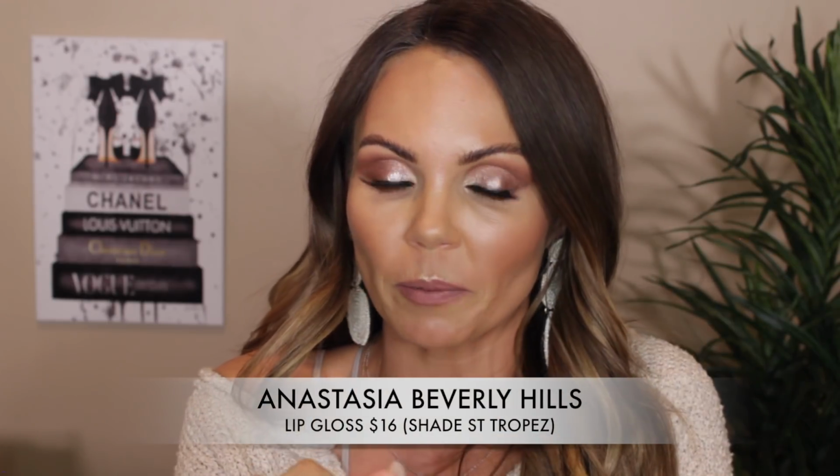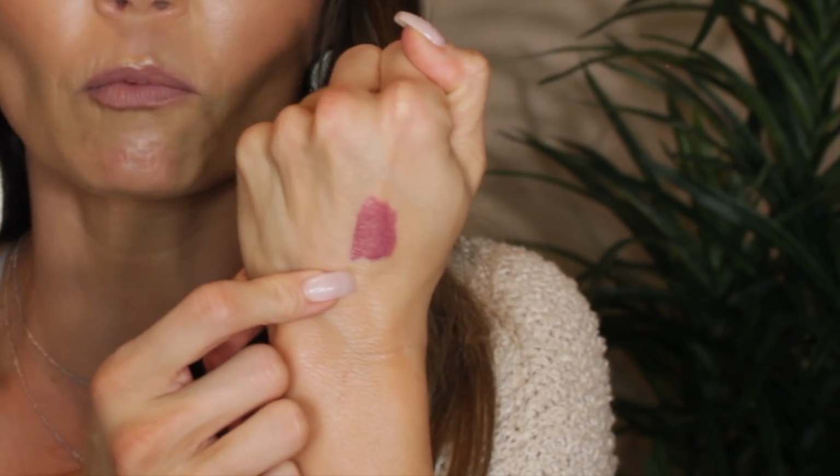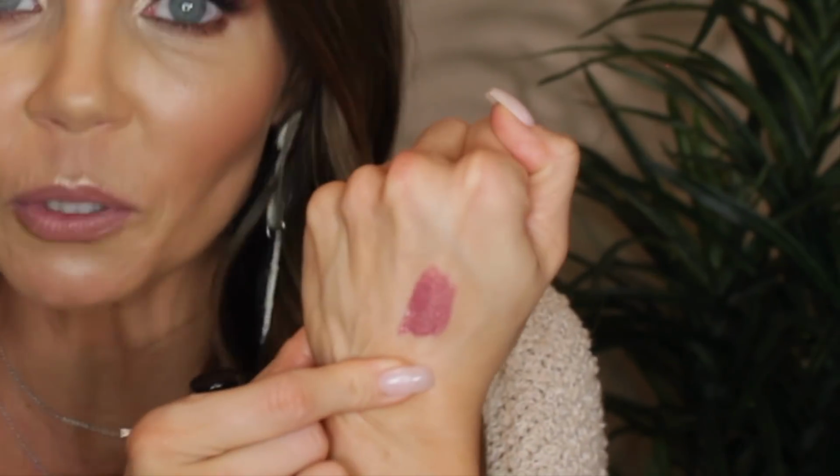This is my favorite. I freaking love this lipstick. I don't even know what it's called. This is from Anastasia Beverly Hills. This is in the shade Saint Tropez. Holy smokes. I love this so much. This is one of those lipsticks that I will wear with one of my more fun eyeshadow looks. Every time I wear this, somebody asks me, what are you wearing? It's so beautiful. Oh, I love Saint-Tropez. It's so pretty and it's so pearlized. It's got such a beautiful pearl.